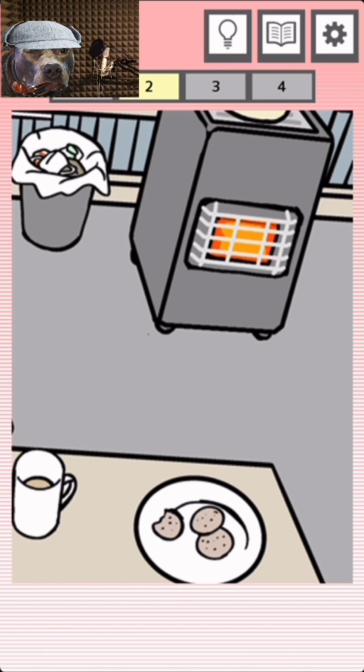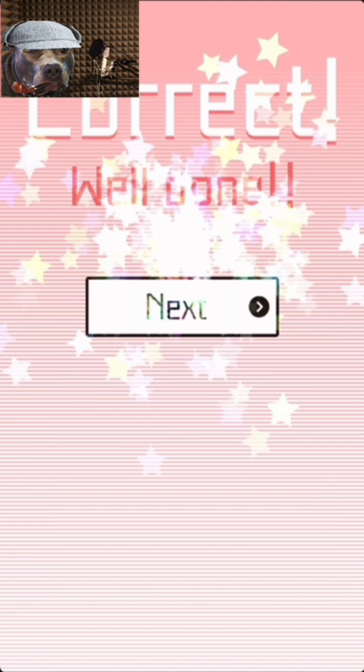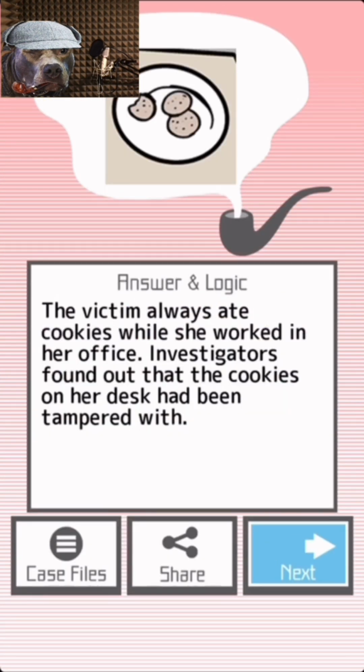Oh, there's a bite taken out of this cookie. Maybe there were drugs in the cookie. Yes! We're on the right track. The victim always ate cookies while she worked in her office. Investigators found out that the cookies on her desk had been tampered with.